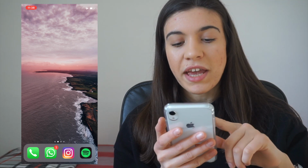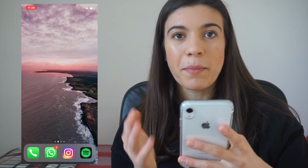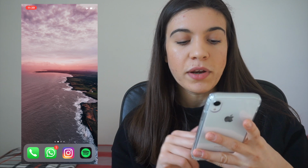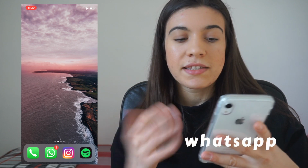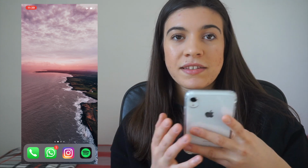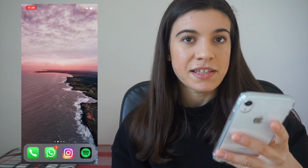Then the first page is completely empty because when I choose my wallpaper I just like to see how it is. And down here I've got phone, WhatsApp, Instagram and Spotify. WhatsApp is an application that we use a lot in Italy. Everyone texts on WhatsApp. We don't use iMessage.